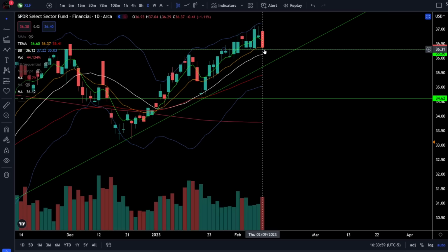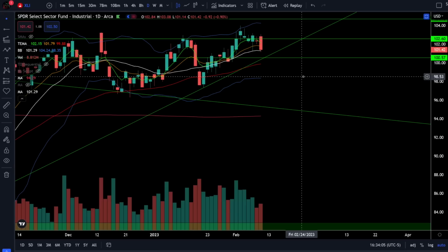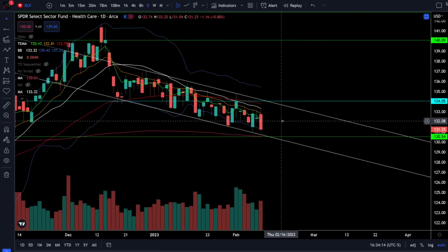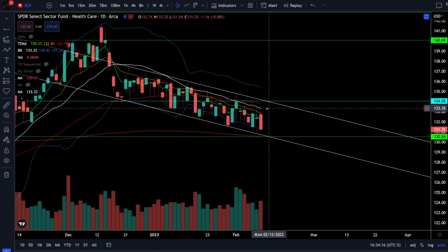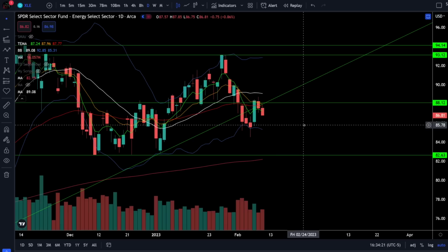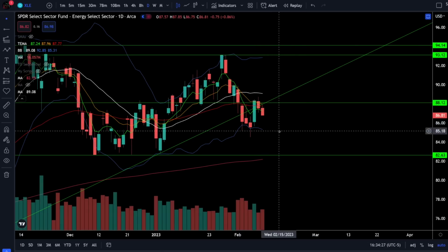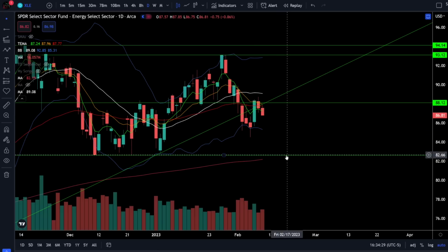On the financials, we had a pullback of 1.1% today, right back to the breakout level of support at 36.3, and we still do have the bull trend. The industrials were down 0.9% today, coming back down to the 20 daily moving average, and so far still holding on to the bull trend. The healthcare sector was down 0.88%, getting rejected from the negatively sloping moving averages and coming down towards this support at 130. The energy sector was down 0.86%, getting rejected from that resistance, which means we're very likely going to see energy making this next leg lower down here towards 82.6.